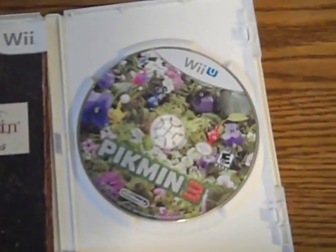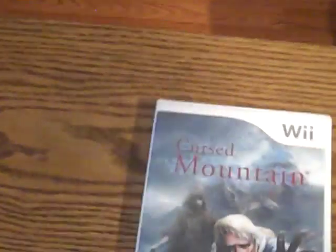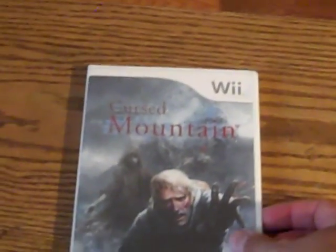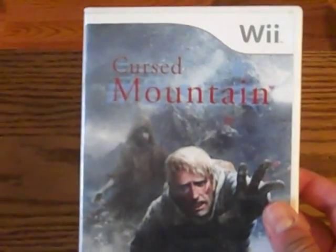Oops. That's actually in the Wii right now, and I had Pikmin 3 in there. That would have been awesome if this actually came with it. But Pikmin 3's in there. That was actually a pretty recent pickup as well. I'm going to put up another Wii U collection video soon. I have 5 or 6 more games.